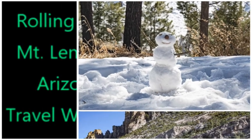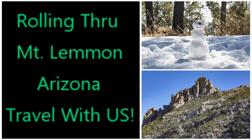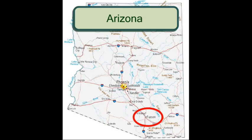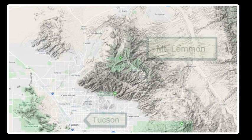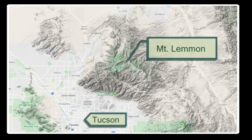Today we are taking a 27-mile scenic drive to Summer Haven, located at the top of Mount Lemmon in Arizona, northeast of Tucson. I'm Grace Grogan. Paul Cannon and I love exploring and looking for great photo opportunities as we travel throughout the United States and Canada in a motorhome. Come travel with us to the highest point in the Santa Catalina Mountains, the 9,159-foot summit of Mount Lemmon.